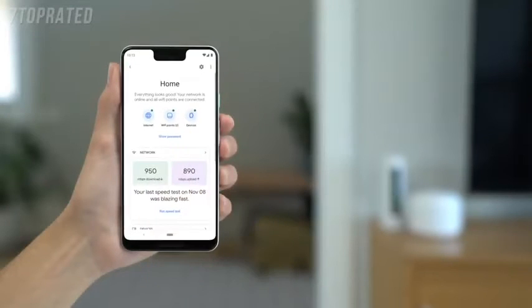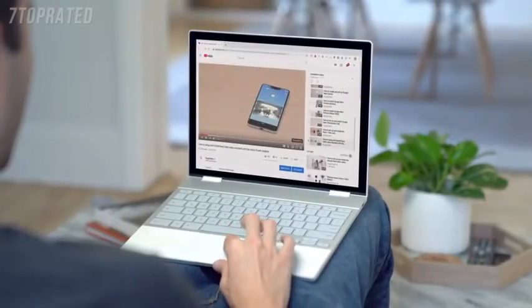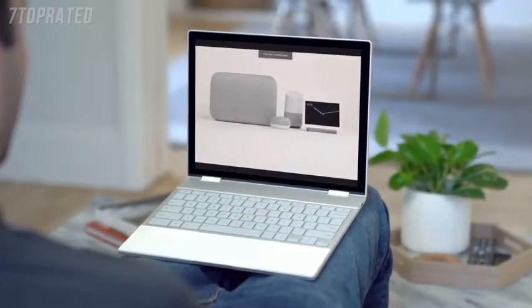You can use the Google Home app to change your Wi-Fi network password, run speed tests, set up parental controls, or create a guest network. That's it. Now you're ready to enjoy better Wi-Fi throughout your home and easy access to the Google Assistant.